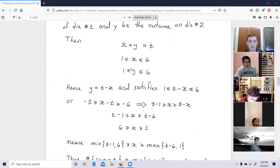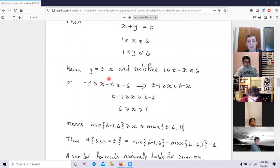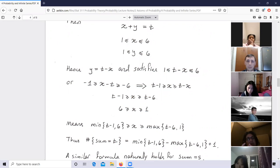So then I set it up, look at it. X is between one and six and T minus X is also between one and six. You see that? So that means if I multiply by a negative, minus one is bigger than or equal to X minus T, which is bigger than or equal to minus six. Look at this line. I can move the T to each side, so T minus one must be bigger than X, and T minus six must be smaller than X. Are you clear? I'm just simply manipulating the equation.